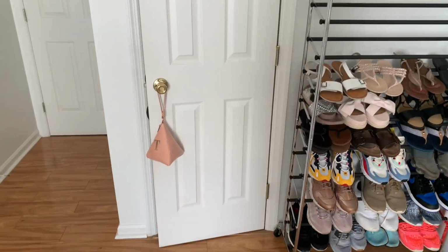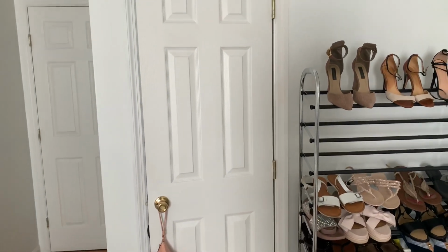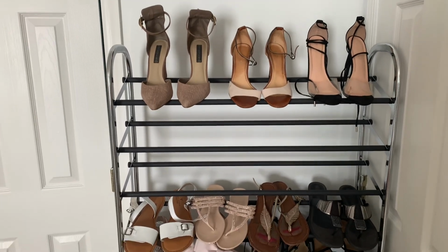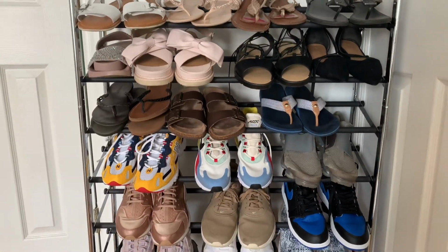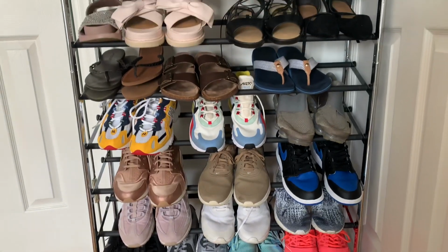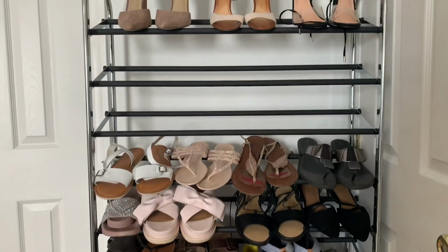Closet in this video because I'm not finished with it, and it's nothing really special. Over here is where I keep all of my shoes. This shoe rack fits every single pair of shoes. It fits a lot of shoes. I didn't really have anywhere else to put these shoes because I don't have the biggest closet, and I do not put things underneath my bed.